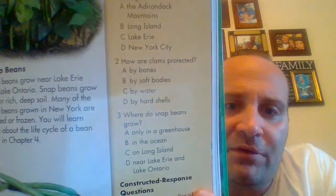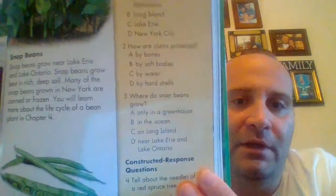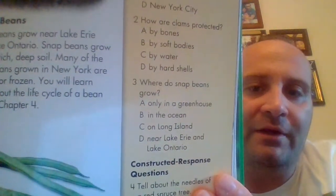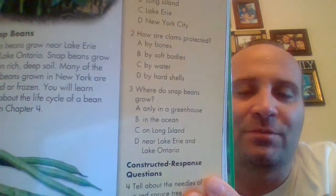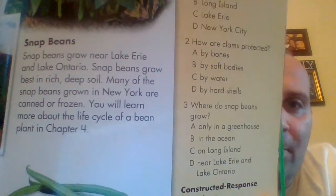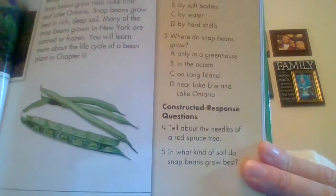3. Where do snap beans grow? A, only in a greenhouse. B, in the ocean. C, on Long Island. D, near Lake Erie and Lake Ontario. So where do snap beans grow? Private Iguana goes back. Snap beans grow near Lake Erie and Lake Ontario. So D again. Awesome.